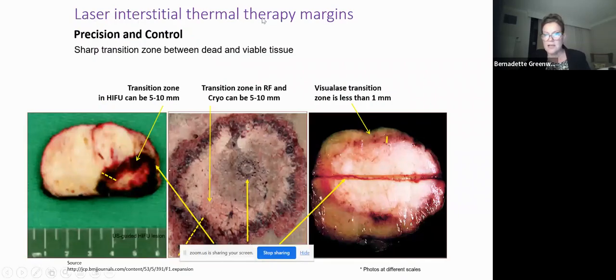So again, everything's got its benefits and drawbacks. When we compare high-intensity focused ultrasound to cryotherapy to laser, the kicker here is they all kill tissue. They do. But what is the distance between what's dead and what's alive? In laser, it's only a millimeter. It's a very thin transition between dead and viable tissue. In cryo and HIFU, it could be 5 to 10 millimeters thick. So are there cells living in here that may declare themselves later as recurrence? I don't know. Same here. This is dead. But what's this? Is any of this viable? And if so, are there any cancer cells in there?